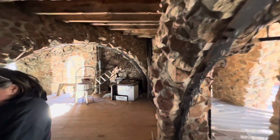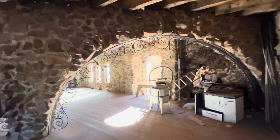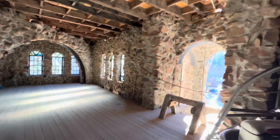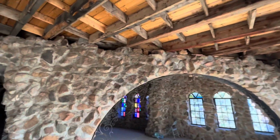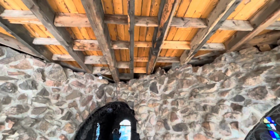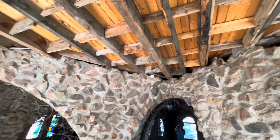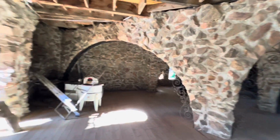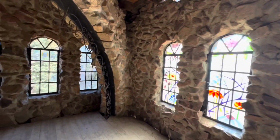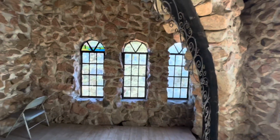This is probably the most beautiful room in the castle right here, which will someday be the main room with the kitchen and everything in it. The stonework is absolutely amazing, and the timber work itself. But there is another room above this one that is even more spectacular.